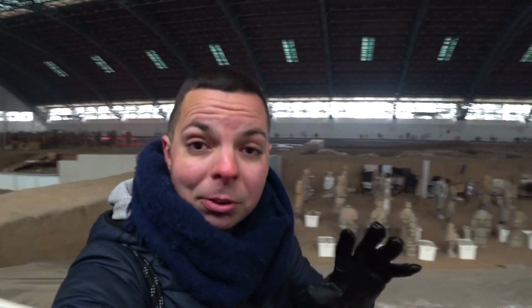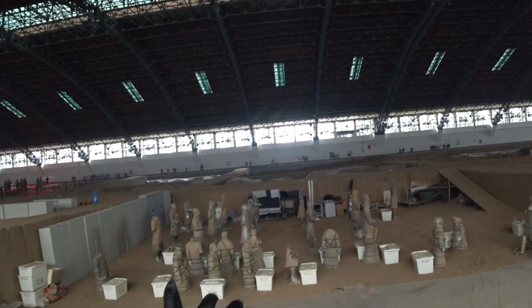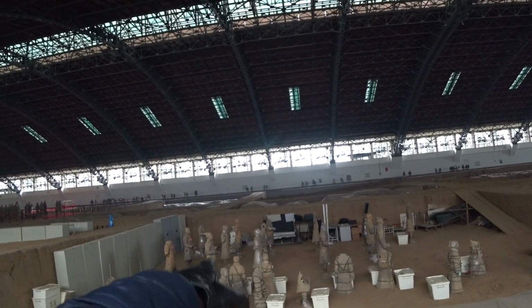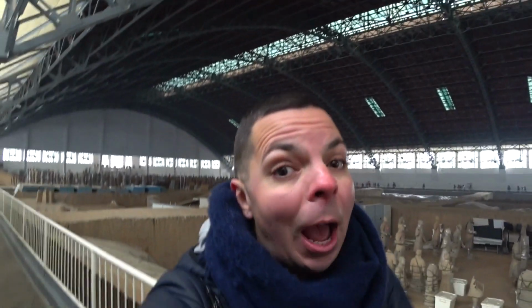Check out some of these new statues over here that they're wrapped up with bands, probably to keep them from falling apart. That one in the middle doesn't have a head, the one in the far doesn't have an arm. A lot of them don't have arms or heads, but that's what happens over time. So the ones that they do find that are completely preserved is amazing.